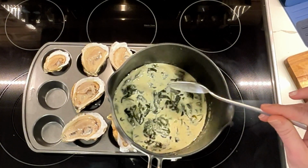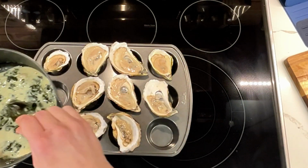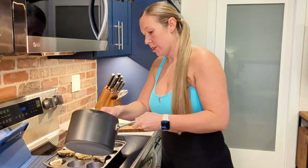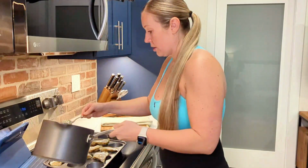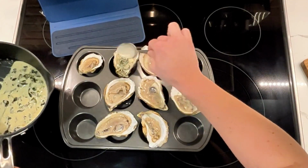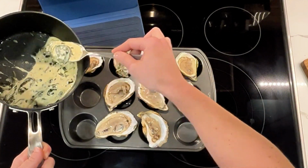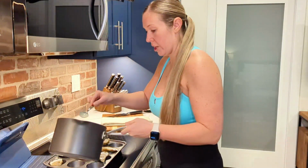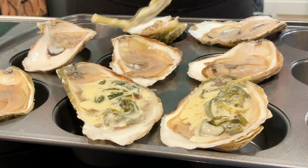I like mine saucy. So we are going to go in and just begin portioning our sauce over the oysters. So I wanna get a good chunk of spinach, shallot, and sauce for each oyster. And if I have any reserved liquid or leftover liquid at the end, I'm gonna go in and top each oyster. Ooh, that was filled up with a little bit of brine. That's all right. It's gonna be tasty and juicy.